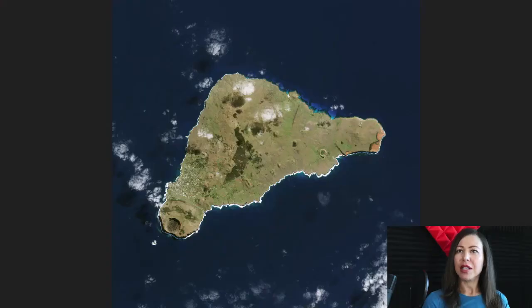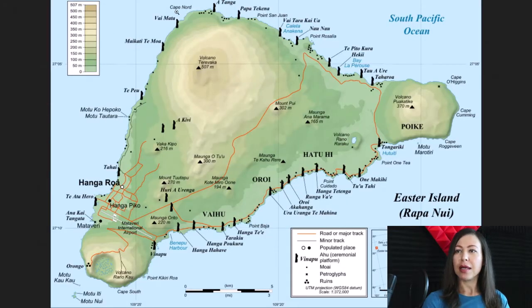Here we go. Here we are. This is what you're going to see from the air. Remember from the last video? Okay, here's the map shown on the flight screen. Now, just keep in mind that there are three extinct volcanoes on the island, and note where the statues are positioned around the coastal edge of the island and where they're facing. So, just keep that in mind.